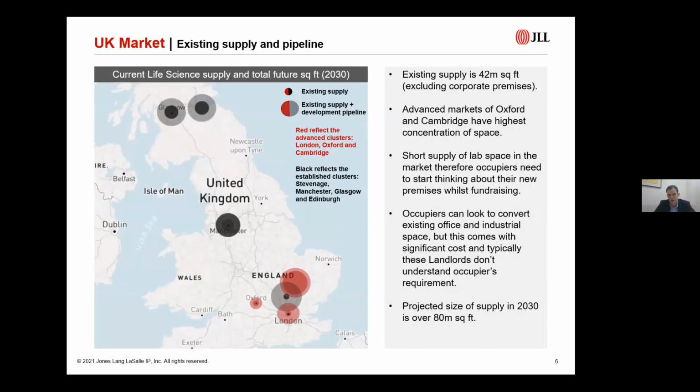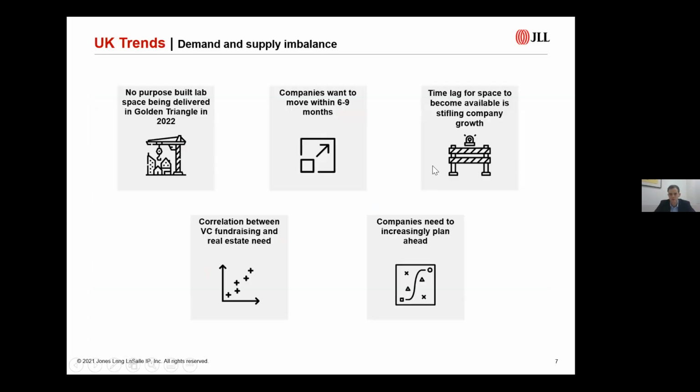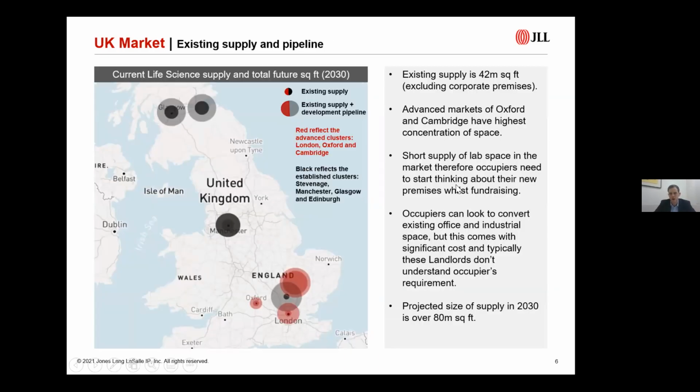In terms of supply, the map that you're looking at here shows not only the existing supply, so this is either the dark red or the dark black dots. So we're showing the Golden Triangle here in a different color in red, but also the existing supply and development pipeline that's going to come through. And the existing supply within the whole of the UK, we think currently sits at just over 40 million square feet, and that excludes corporate premises. The advanced markets of Oxford and Cambridge by far have the highest concentration of space.